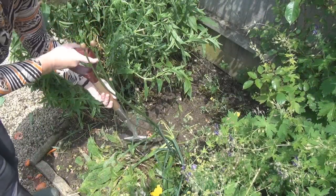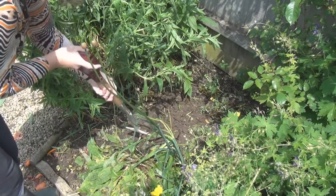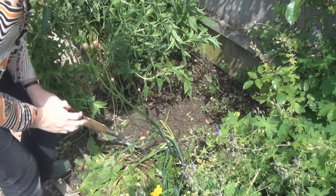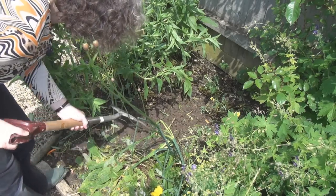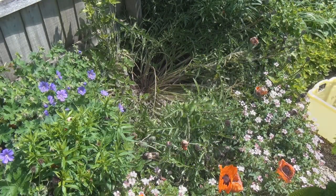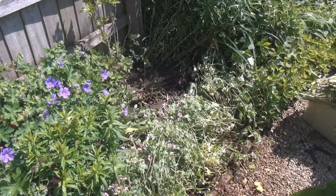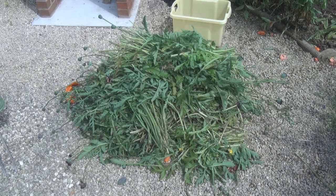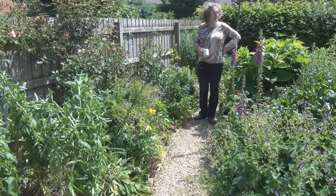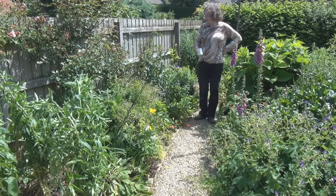I'll just finish off by lightly turning the surface of the soil here. Might help it to dry out a bit because it is really very soggy. Now I need to do a similar thing over here. Now all I need to do is get rid of this rather large pile of poppy detritus. Well, I'm feeling a lot happier about things over here now. There's a lot more space for the existing plants to grow into.